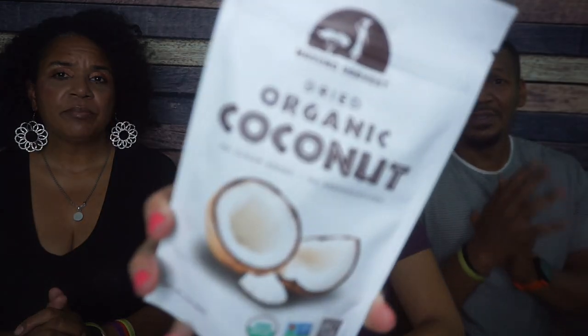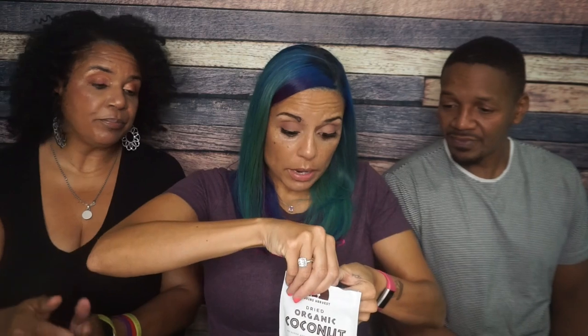Yes. Next, we are going to try these Mavuno Harvest Dried Organic Coconuts. Oh, sounds sweet. So there is nothing in this besides dried coconut. I wouldn't have minded if it was coated in a sweetener or something, but apparently it's just coconut. Ingredients: organic dried coconut. That's it.